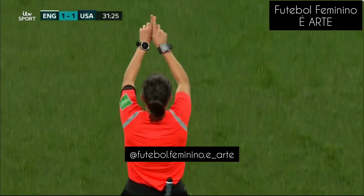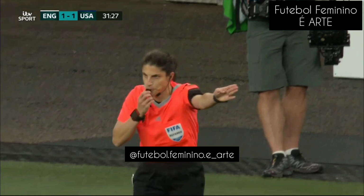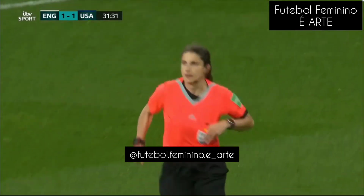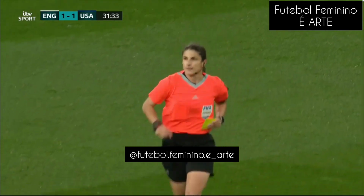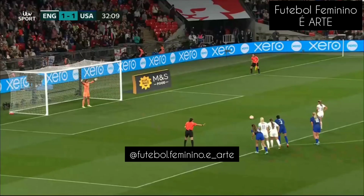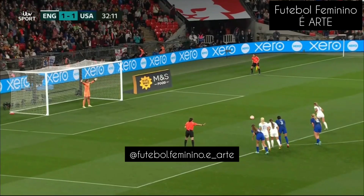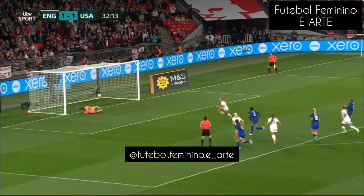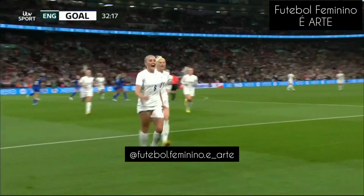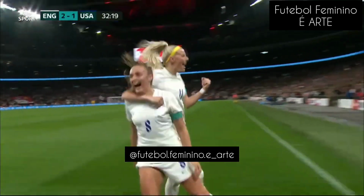Here we go, let's see. Hussein points to the spot. Penalty to England. And she's going to book the substitute Spots to restore England's advantage. Facing the penalty-saving experts. No problem though for Georgia Stanway. England lead again.